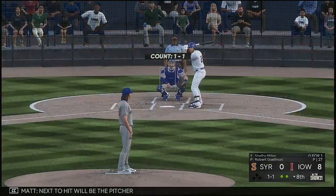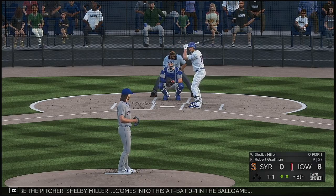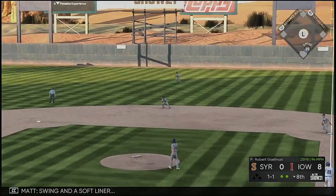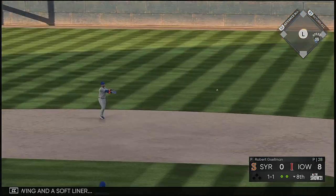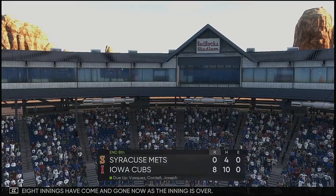Now batting, next to hit will be the pitcher. Shelby Miller comes into this at bat 0-for-1 in the ballgame. Swinging, a soft liner. And eight innings have come and gone now as the inning is over.